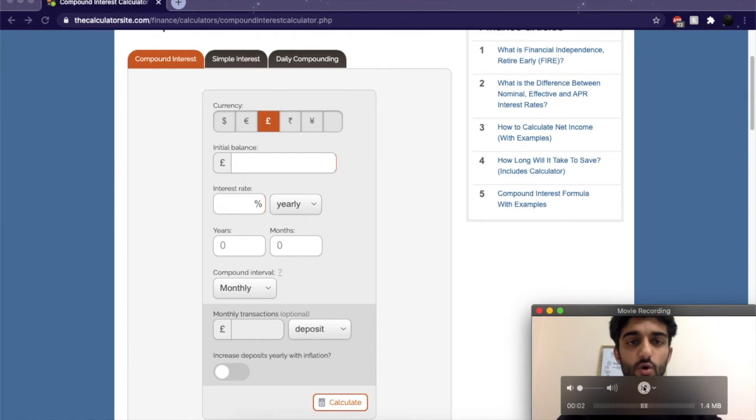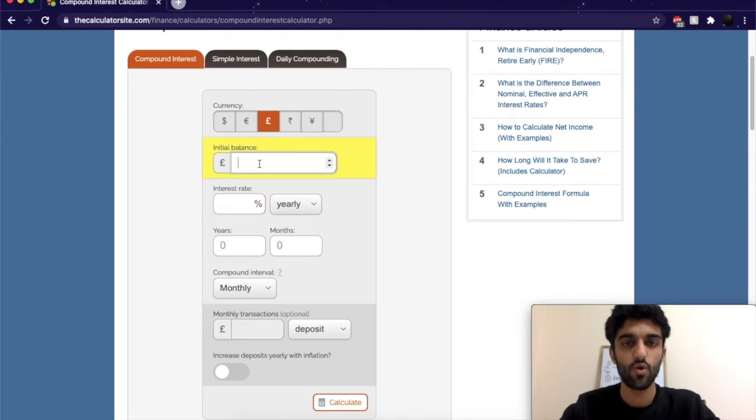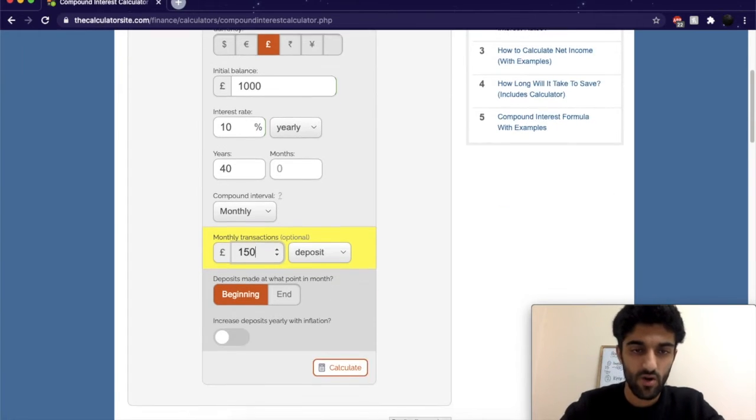Right guys, so as I said before, we're going to go through a couple of examples with this compound interest calculator. So as we said before, let's start with an initial balance of £1,000, 10% interest rate per year. So that's what the S&P 500 managed over the past century at an average. And over 40 years. So in our example, you were age 25 and you want to retire at 65. Monthly deposits, £150.